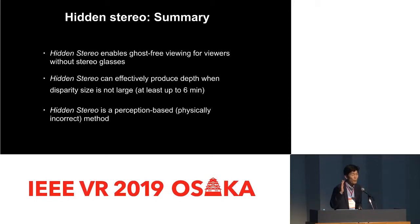So the important point is that since we know how the visual system works, we can imagine how to make it cheated. Even though it's not correct, we believe it's okay because the visual system should work in this way. So the knowledge of the visual system helps to develop something that seemed impossible, because many 2D, 3D compatible display techniques have been developed that use special hardware or something very complicated. But here, we just use the standard display. We need to just change the data.